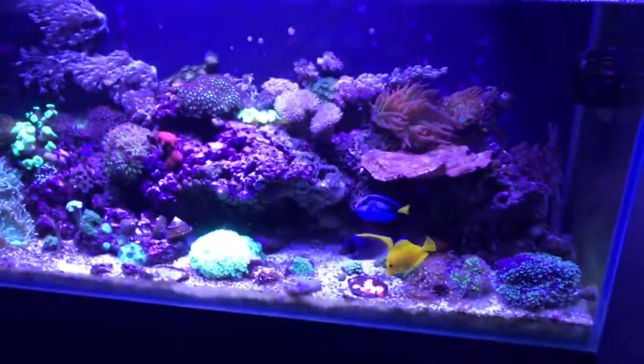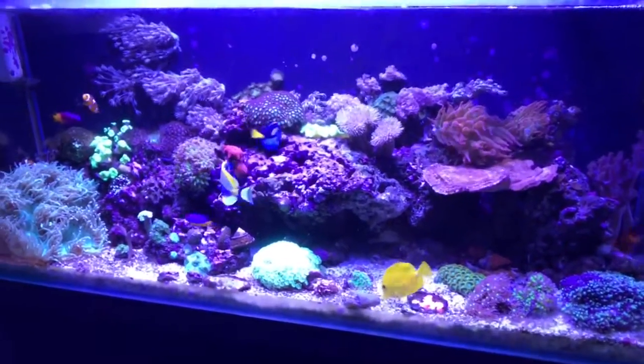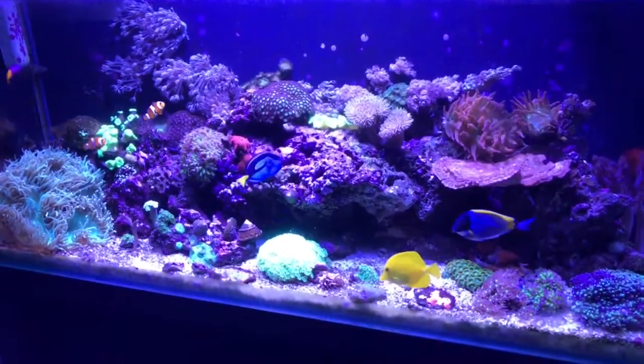So the problem is they sting all the other corals. It's probably stupid to get one of them in this size tank, to be fair. So now my problem is getting these out.